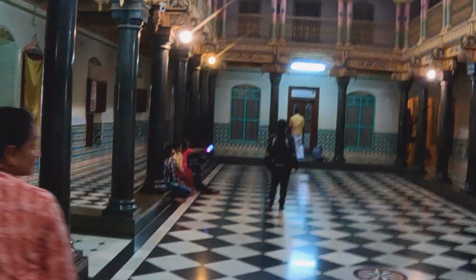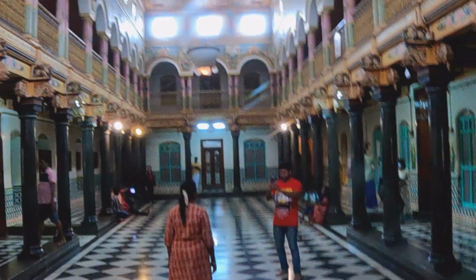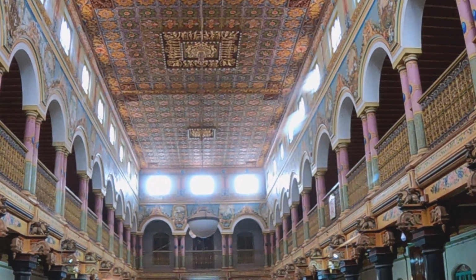You may have seen this view in many films. This has been a favorite location for many films being shot. And people come here to get photos taken. Look at the ceiling, so beautiful.